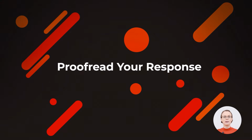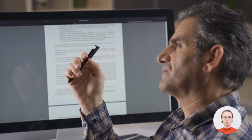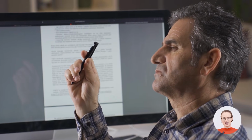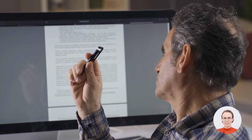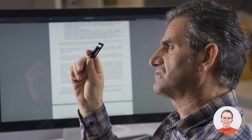My final tip is to proofread your survey response before submitting. This step is often overlooked, but it's crucial for maximizing your score. After you finish writing your response, proofread it carefully. Make sure you've clearly stated your opinion and provided sufficient support for your choice.